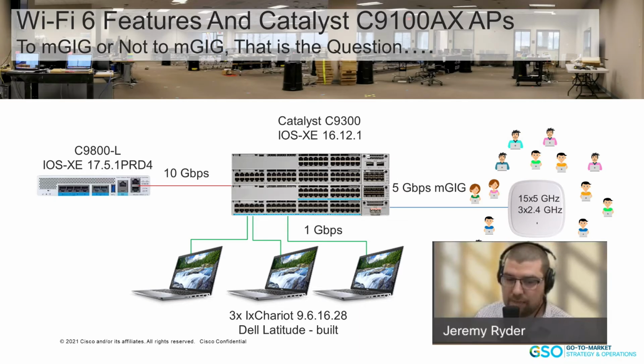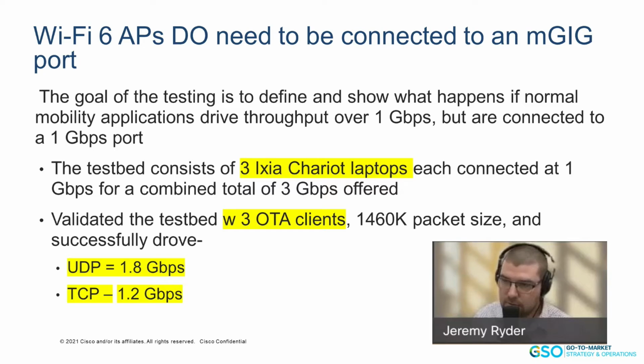As we've seen and talked about, to mGig or not to mGig, that is the question. A gig is still a good amount of traffic, we know that to be the case. But as with all things technology, what used to be good starts to become less good over time. So they put this test together and started pushing traffic, and these were the results. Like I said, 3 of these laptops connected at a gig, so we can offer 3 gigs to the environment with just 3 over-the-air clients.